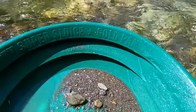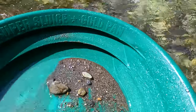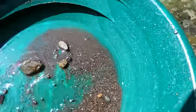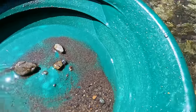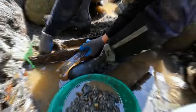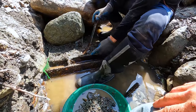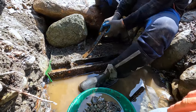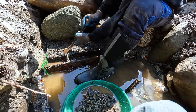I think that's my first piece of gold. No, that was just pyrite. Pyrite fooled me. No gold yet. Well, there's a couple very, very tiny specks, but no gold. We got one tiny, tiny speck of gold in that last one. Oh, so that was the top half of this. So this should have something then, because you're getting down to the bottom.